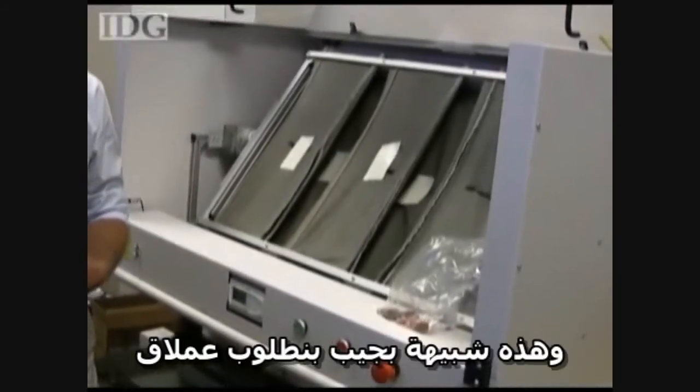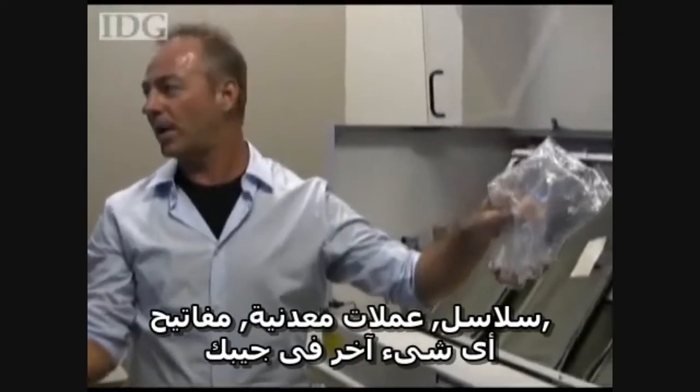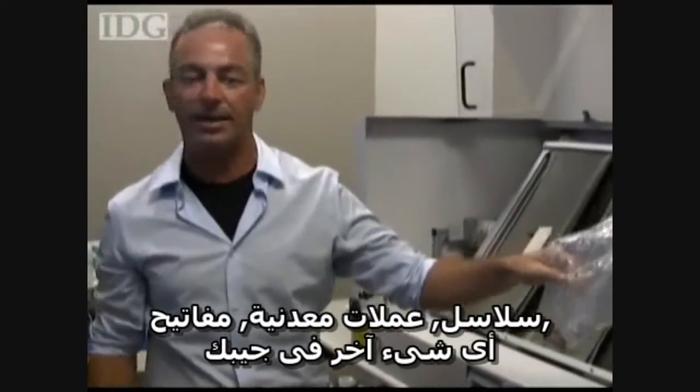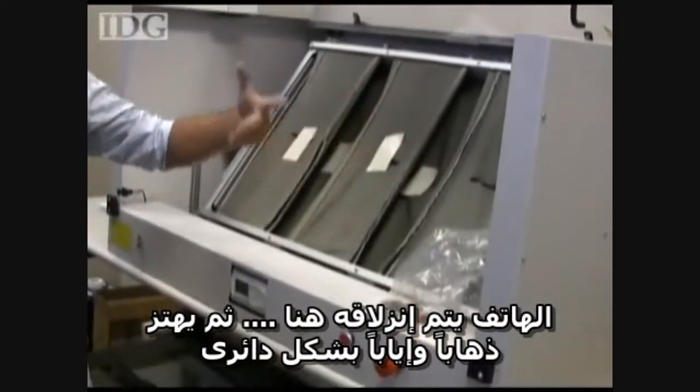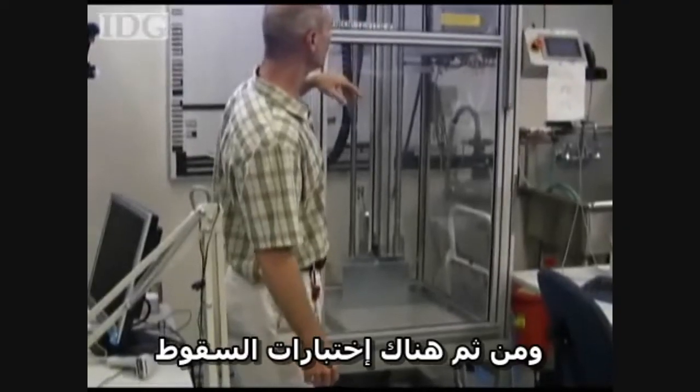And these are like giant pants pockets. Change, coins, keys, anything that you have in your pocket. The phone's slipped into here. This actually rocks back and forth and is cycled. And then there are the drop tests.